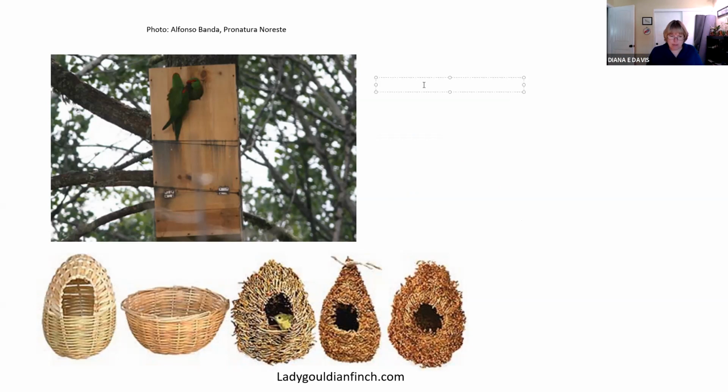You have to worry about the parent bird's health. You want the parents in good condition. So you want both parents to have vet checks. You want the vet to check for sexually transmitted infections. You want to check their weight, make sure they're a healthy weight. And don't let females breed too often.